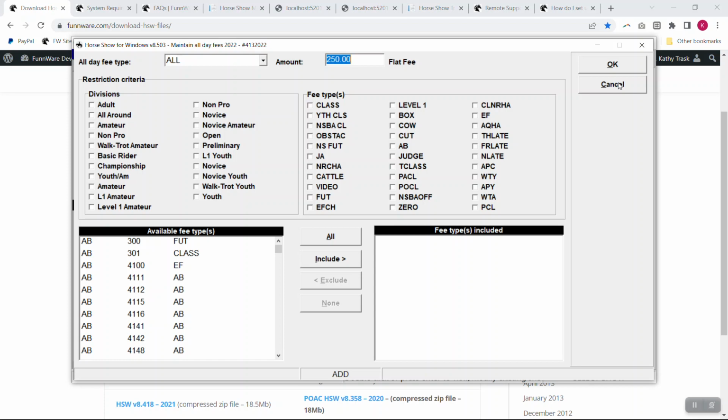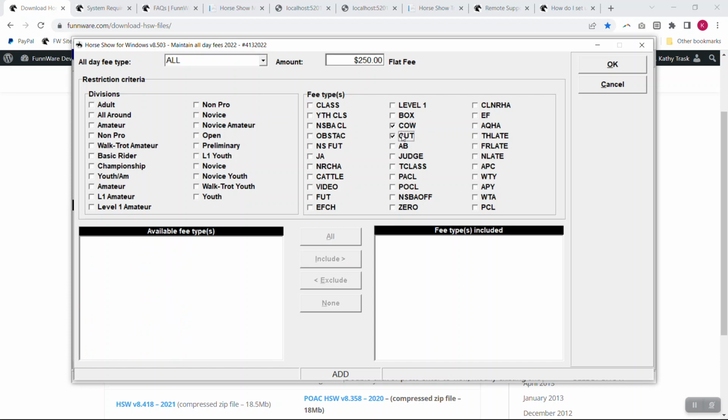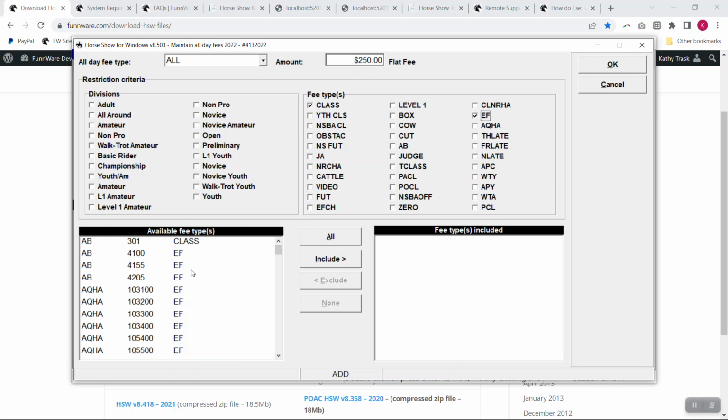I don't have any built, but we can just build one. My all-day fee is $250, and she had a bunch of cattle fees. I may be incorrect, but I think she just checked all of the boxes to include all the fee types. That's not how they wanted to do theirs; they still have to pay the cattle fees. So you would want to pick whatever your fee is, instead of picking the cow, horse, and cutting and all of those, which I don't have any. But the class fees, the entry fees, whatever you have named, make sure you pick whichever ones you want to include, and you can include or exclude them as needed to build your all-day fee correctly.